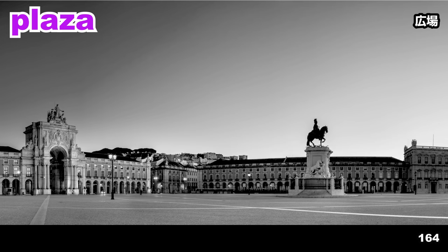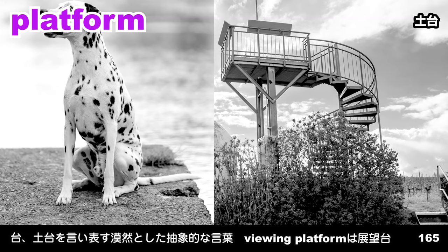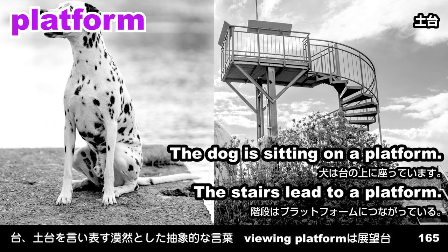Plaza. A statue is located in the middle of the plaza. Platform. The dog is sitting on a platform. The stairs lead to a platform.